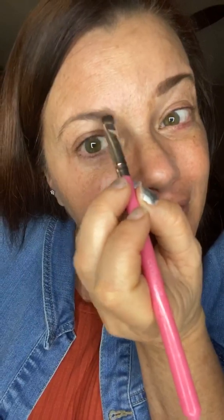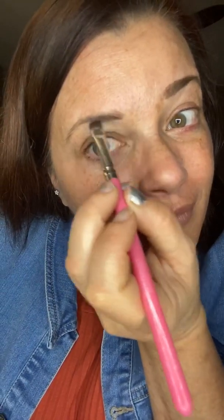See the difference? And I'll probably end up like going a little more, you know, highlighting this with some concealer and doing some things, make it a little more of a dramatic brow. But just to really define your natural brows, you put your brush in and you draw a line at the bottom. You come to your natural arch and then you go down just a little.